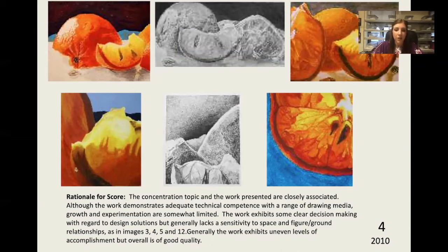The concentration topic and the work presented are closely associated. Although the work demonstrates adequate technical competence with a range of drawing media, growth and experimentation are somewhat limited. The work exhibits some clear decision-making with regard to design solution, but generally lacks a sensitivity to space and figure-ground relationships, as in images 3, 4, 5, and 12. Generally, the work exhibits uneven levels of accomplishment, but overall is of good quality.